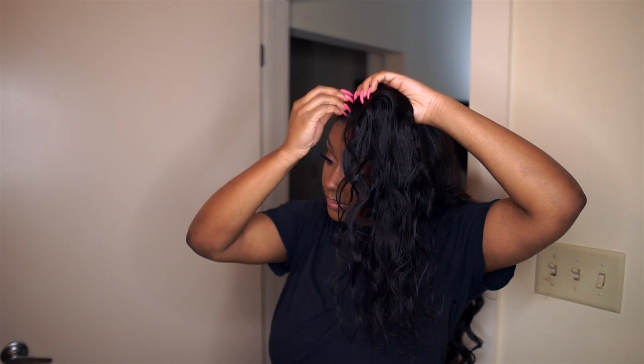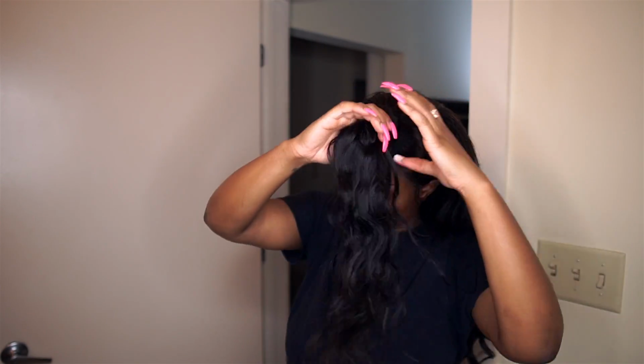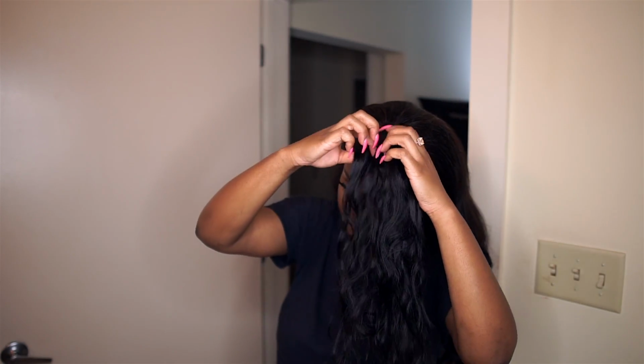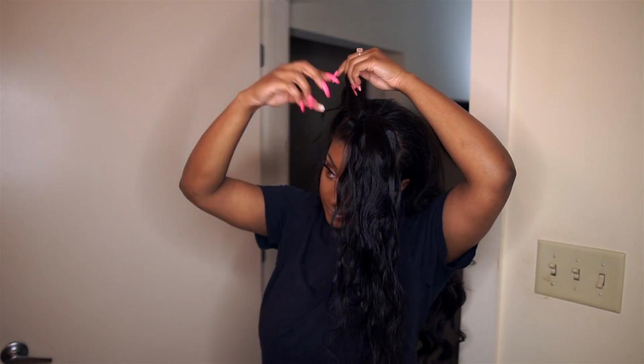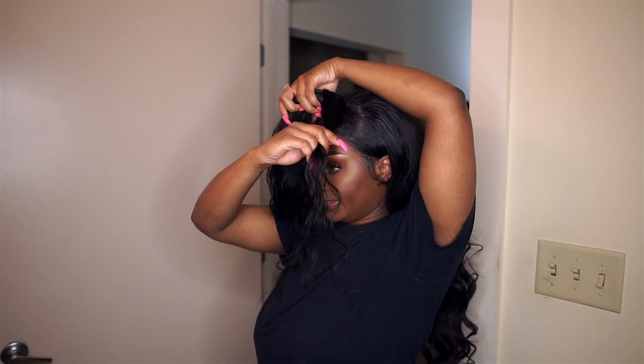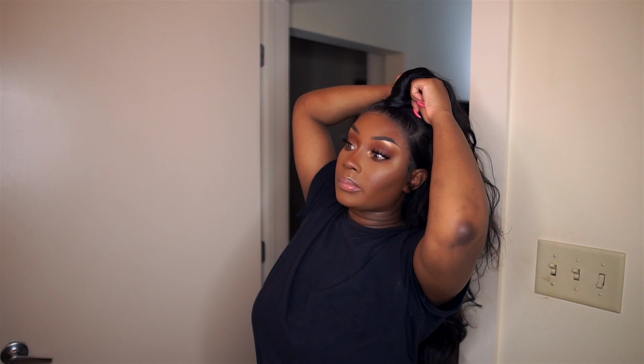So once we finish wrapping the full wefts around the ponytail, I'm just bobby pinning it and securing it in place, taking a little bit of hair out, and then I'm going to wrap it around the ponytail yet again, and this is going to cover up any wefts or tracks that are showing.